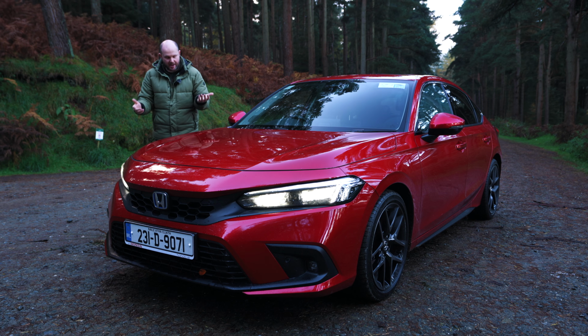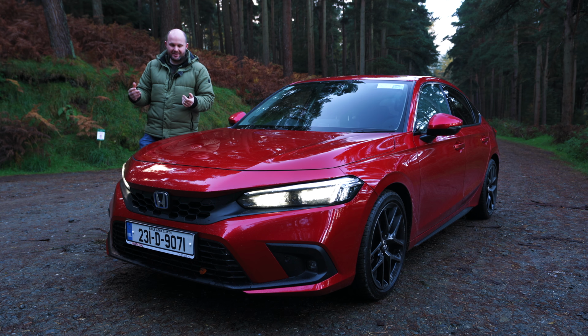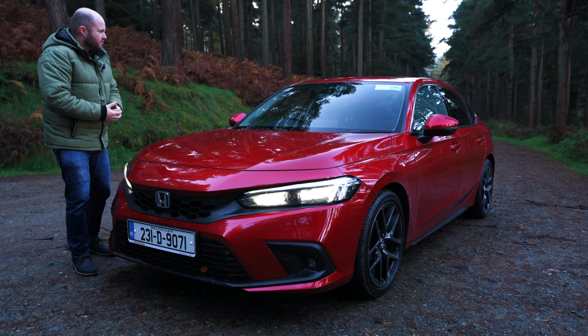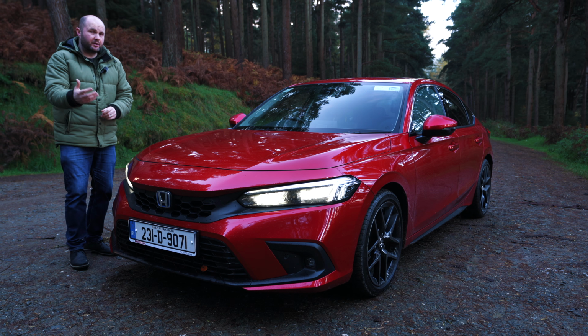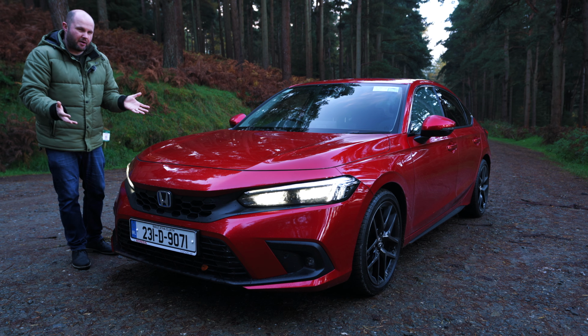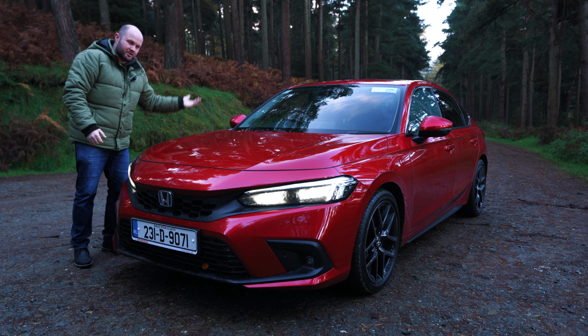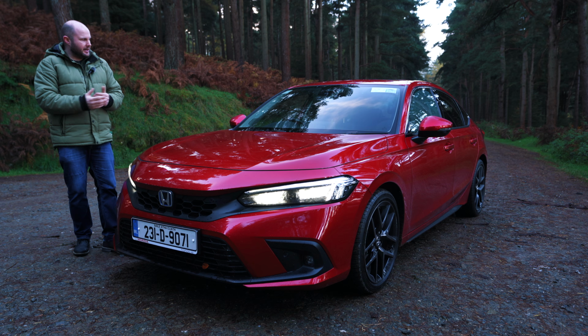Is it price? Perhaps. Is it the fact that Honda don't exactly seem to be shouting about the Civic? Maybe. Is it the fact that Europe, never mind Ireland, just isn't a big priority for Honda? They're massive in the Far East. They're massive in America. They don't need little old Ireland.